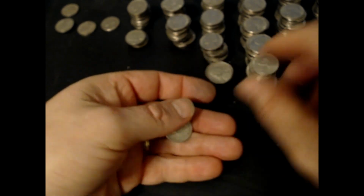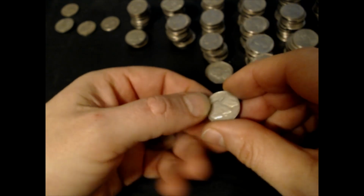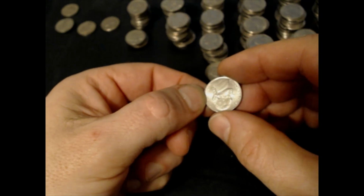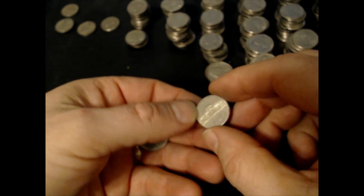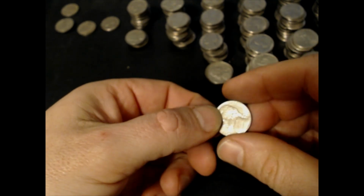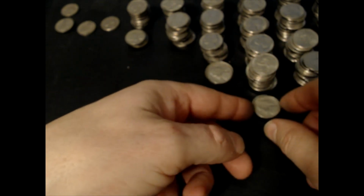90s, 90s, 73, 90. 17, 97, and the last coin is 99. All right, so 10 rolls here, guys. Rolls 11 through 20, and this is what we ended up with.